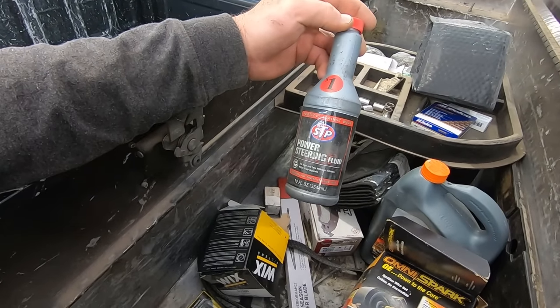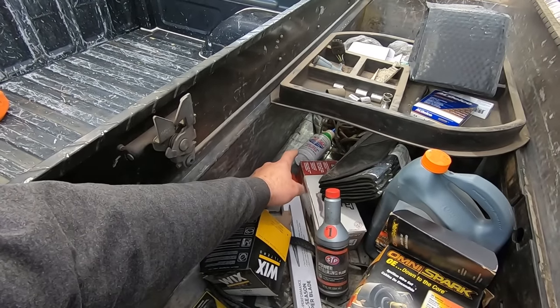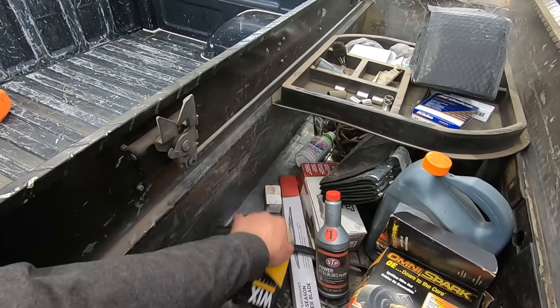Power steering fluid. So I'm guessing that's what our leak is. Oh no. Lucas power steering stop leak. Yeah, that never fixes anything.